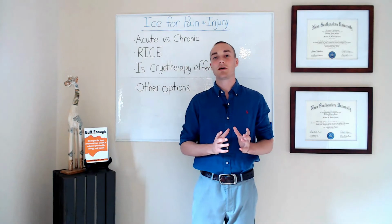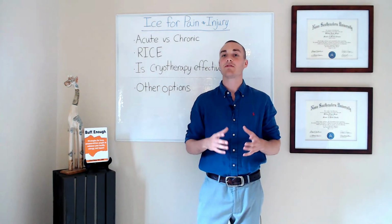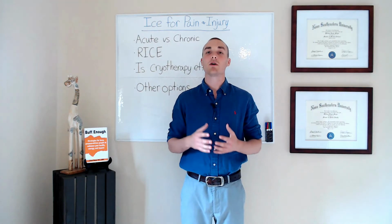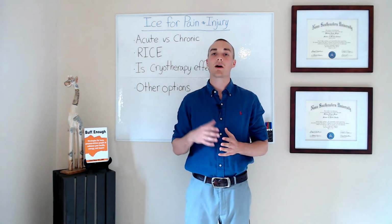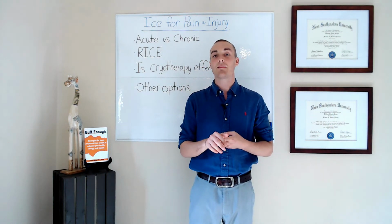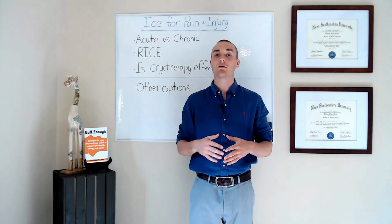The enemy following some type of an acute injury is not inflammation. Inflammation is a necessary part of the healing process. The thing that you want to avoid, or the thing that you are really trying to treat, is going to be the patient's pain and also excess swelling and edema that may happen. And these can be treated through a number of different modalities, as I described before.